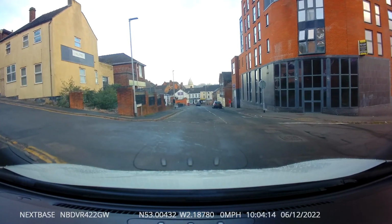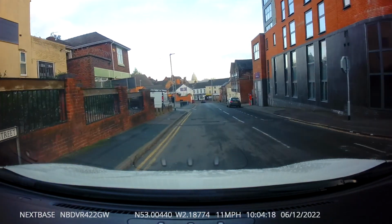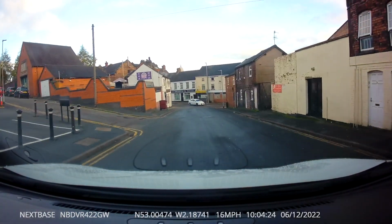Make sure you're actually just before the line. Use the offside door mirror over the front of the junction to make sure you're there. Just little tips to tighten it up.